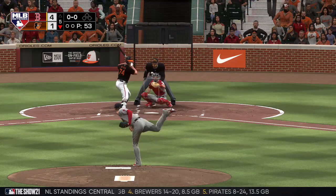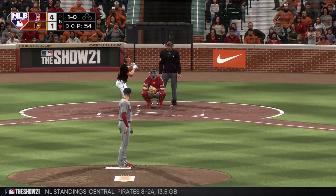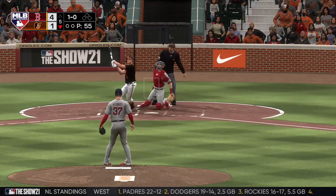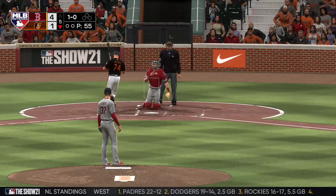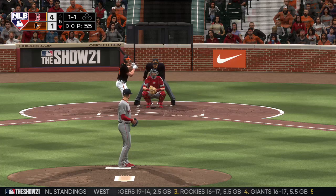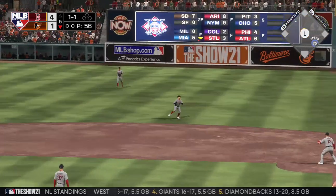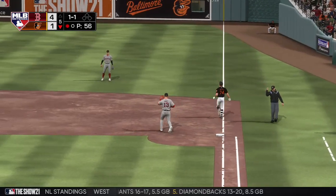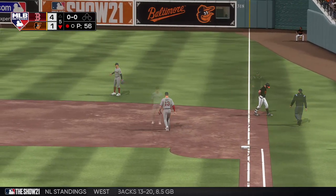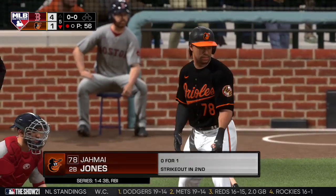First offering on its way as he'll look at a fastball too high for ball one. One and one the count now. Ground ball right side. He'll get to this one deep in the hole. Throw in time at first. A nice play in short right for the first out. And now in the box, Jahmai Jones, struck out in his first at-bat.